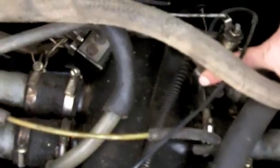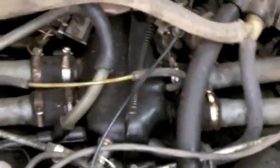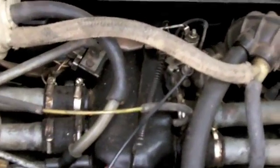Oh, okay. So the faster you drive your car, the more exhaust gets to come back and recirculate, therefore adding more exhaust and decreasing the temperature and decreasing the NOx emissions. Yes, that's correct.